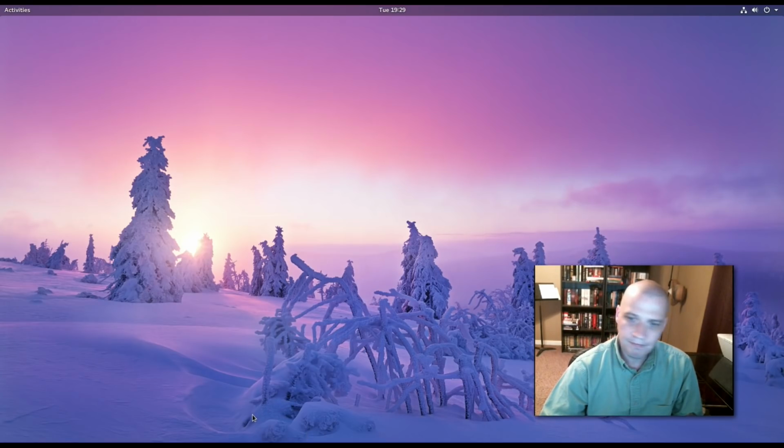The installer was not bad. Pretty easy install. Took a little longer than your standard Ubuntu installs and Linux Mint, Elementary, those kind of installers. Usually 10 minutes or less in these virtual machines. It took me a good 15 to 20 minutes maybe to run through the Fedora installer. It wasn't too bad.